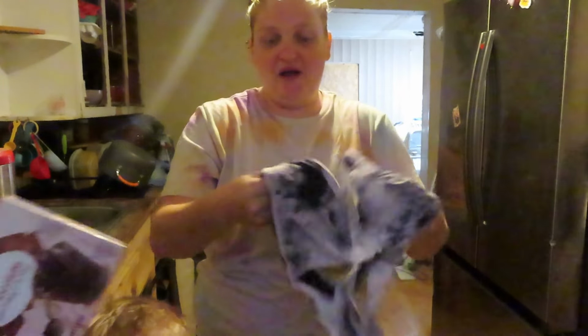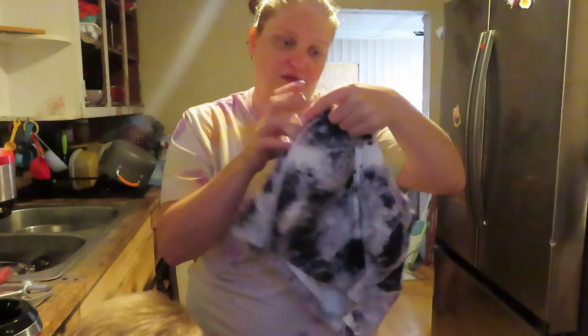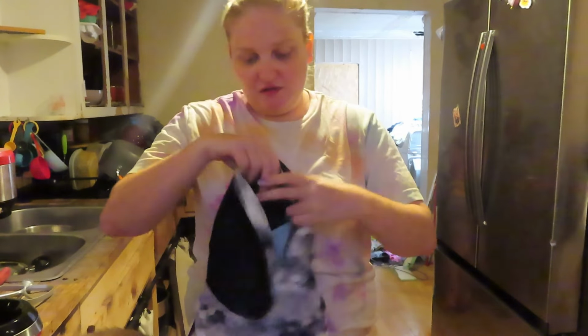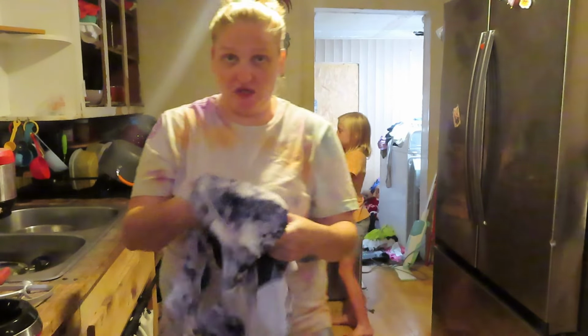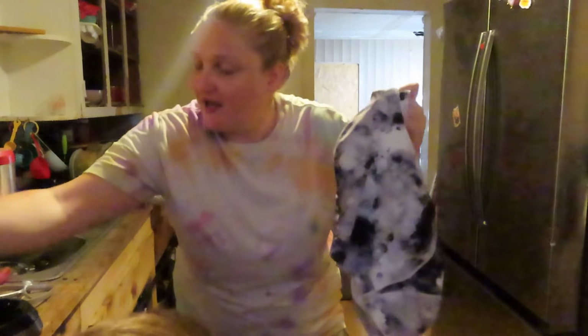It does have padding, but it don't have the middle wall. I hate that middle wall. It's painful. And on this one, the padding is sewed in, as you all can see. And this feels really, really comfortable too. Actually, I will put this on to show you what it looks like.